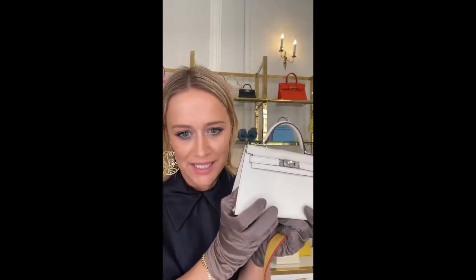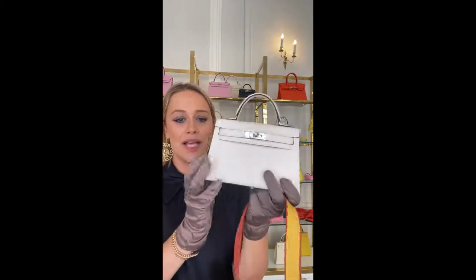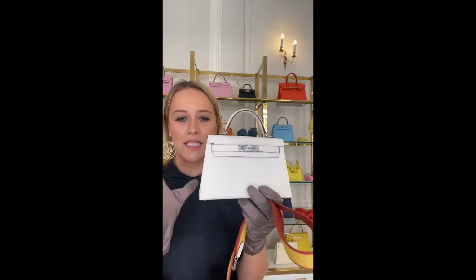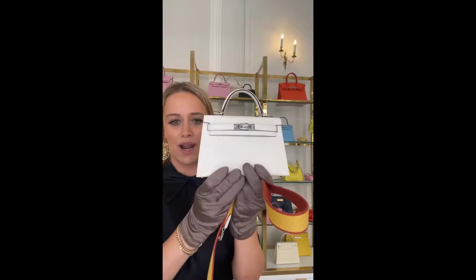Will all mini Kellys come with this sort of strap? No, actually. We are still seeing new U-stamp bags come out of store with the classic leather strap in the complementary colour, but this is just a rarity. I've seen a couple of blues. A few of the blue tones have come out of store. So the lovely Bleu Brume has come with a darker strap, similar to a Bleu Frida tone.